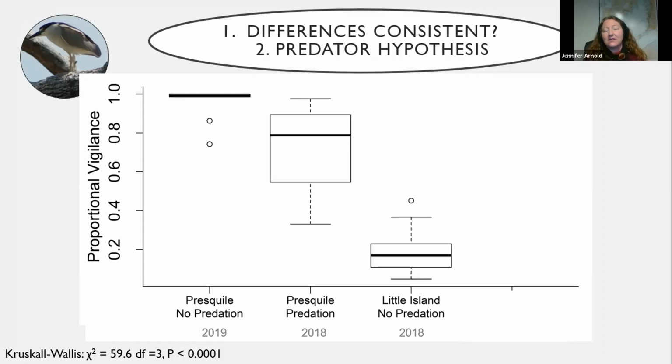This is interesting because you'll note that I said that there wasn't really a predator there that year. However, we think that this is because there were some other things going on that year. First, some of these birds were on their fourth nesting attempt because we had such intense flooding that year that the birds kept getting washed out.